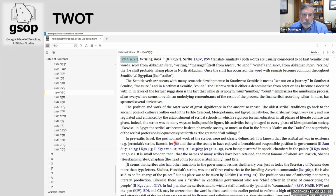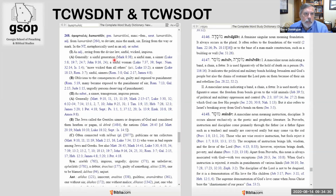In pre-exilic Israel, the position and work of the scribes is not clearly delineated. It is known that the scribal art was in existence, and so a lot more background relative to the word and its usage, and in some cases, more theological input, not so much with sefer, but we'll look at some later. Here is the Complete Word Study Dictionary of the New Testament and the Complete Word Study Dictionary of the Old Testament. That's limited on the words they have.